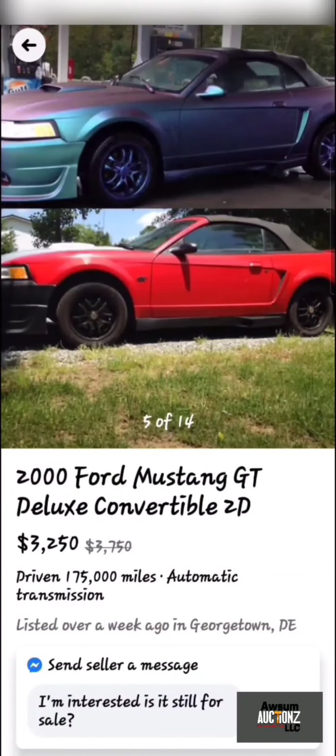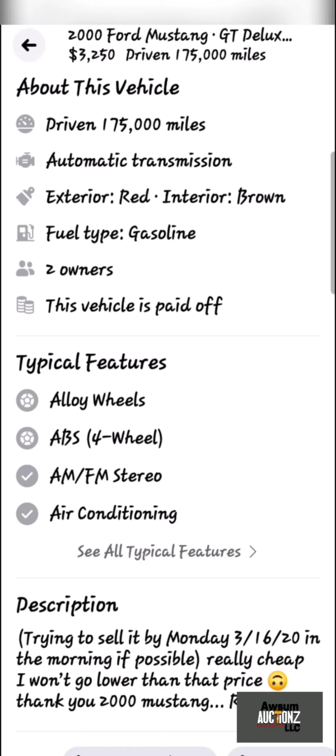Nice, pretty nice. They didn't say there's anything about it. Okay, trying to sell it by Monday. They're trying to sell it by this past Monday in the morning if possible. I guess they really need the money. Really cheap. I won't go lower than that price.